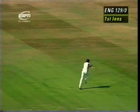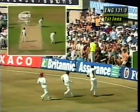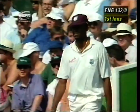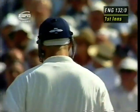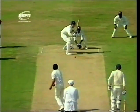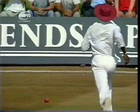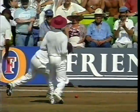He didn't pick it, but got it away for at least 2. Three runs for Knight, 3 fielders for the Windies. Still counts. So it's the one he didn't pick. It's just gone away, just meant to be the wrong one. Might have turned a fraction. And Richie Richardson, 2 others doing the chasing.